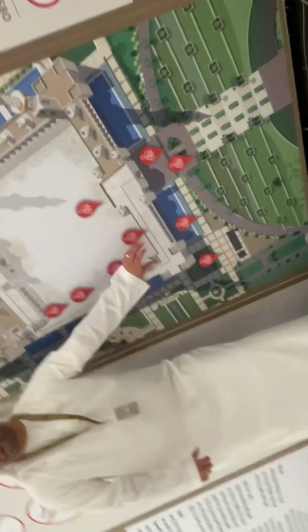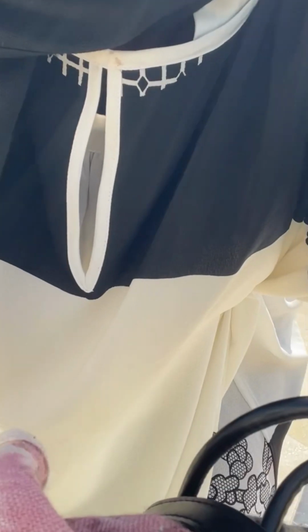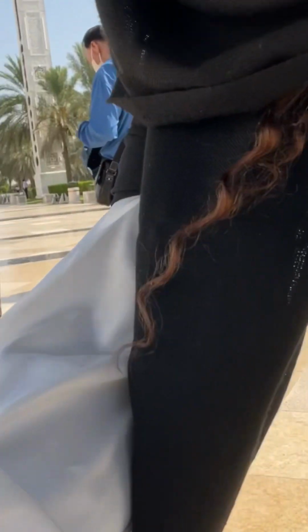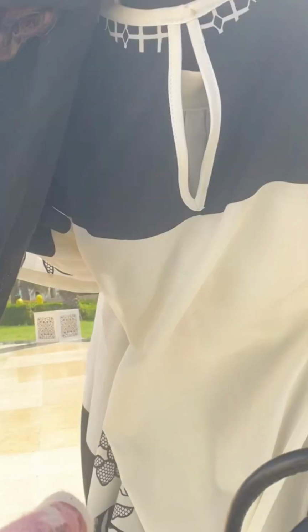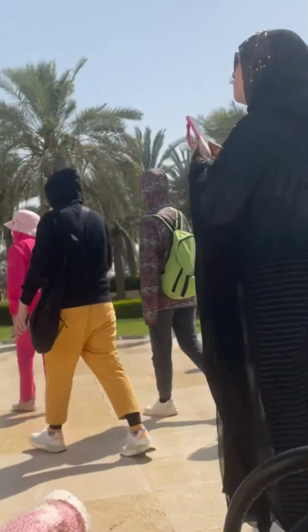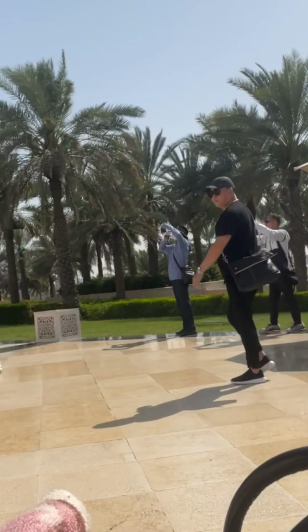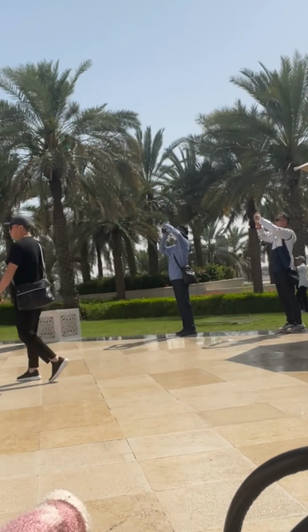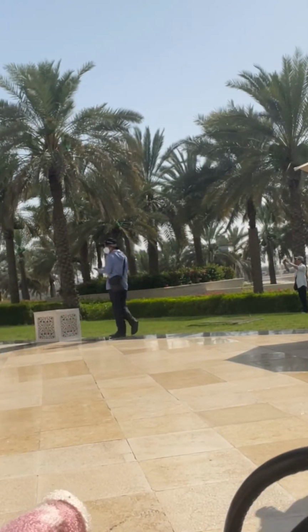Also for my content creators, when it comes to taking pictures and what footage you can show of the Grand Mosque, there is a form you have to fill in to be able to take content there and broadcast it, and that is the media establishment form. I tried filling it, however I couldn't, because it looks like you have to be under a certain company. But I did ask for permission to take pictures, and I was only taking pictures at photo stops, where I am allowed to take pictures.